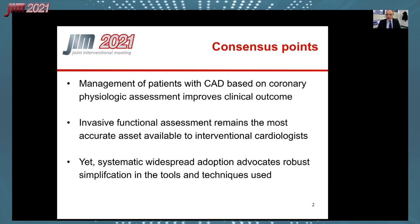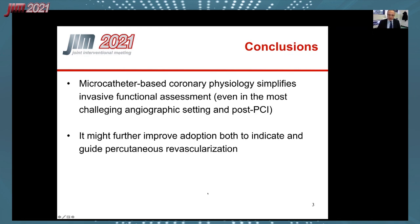It's not the one we achieve with invasive functional assessment. And finally, systematic widespread adoption advocates robust simplification in the tools and techniques that we use. That is a must if we want this technique to be applied every day in our cath labs and in every setting. So there should be no reason not to do it anymore. And these are my conclusions. Microcatheter-based coronary physiology simplifies invasive functional assessment, even in the most challenging angiographic setting and post-PCI. And it might further improve adoption, both to indicate and guide percutaneous revascularization.